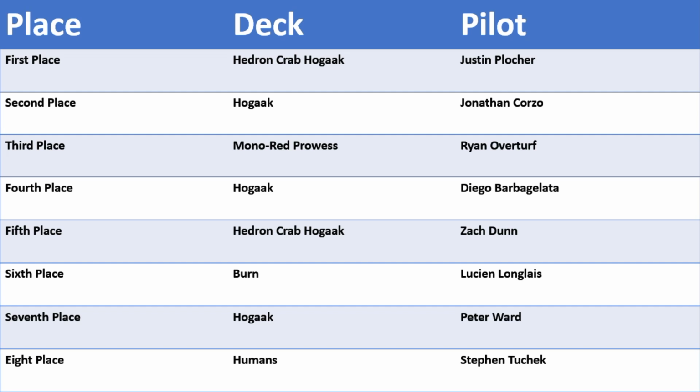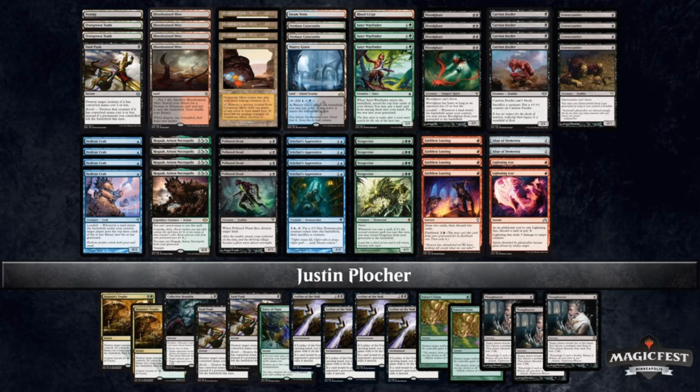I won't make you look at 5 different Hoggak decks, we'll just look at the first 2. Here's your first place deck, and Channel Fireball put together these slides again with all the cards, which I think are pretty cool, so you get a really good look at the deck. So a few things to point out here, this particular version of the deck does not run Stitcher's Supplier for the most part. They do run Hedron Crab, Polluted Dead, and Stitcher's Apprentice, so you see some different cards here. Let's go ahead and take a look at the cards from Modern Horizons that are in here.